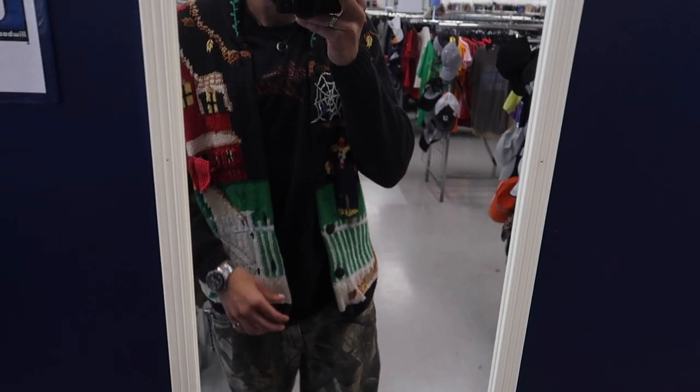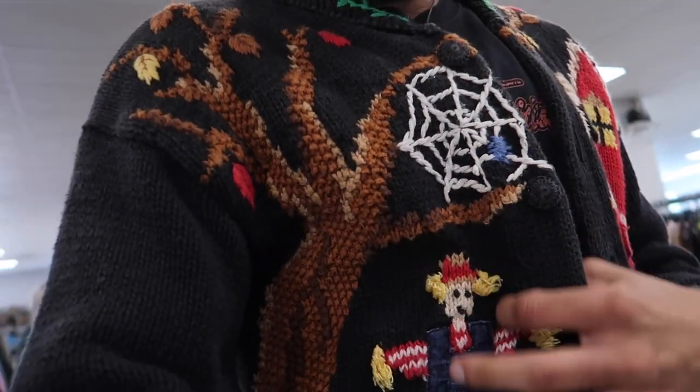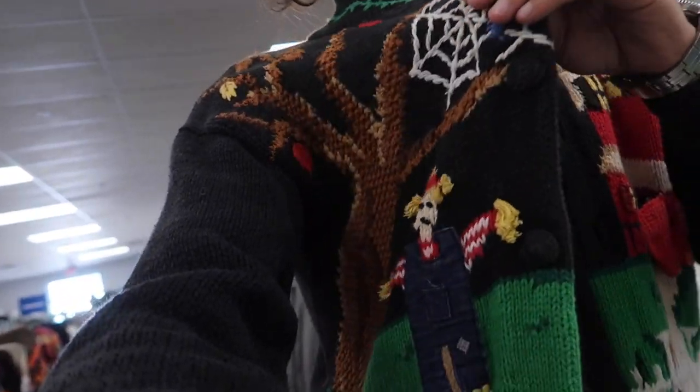This knitted cardigan is insane. It's definitely a woman's piece, but the thread count on this is insane. It's so sick. I don't know, but the thread count is insane. It's way too small on me, no?